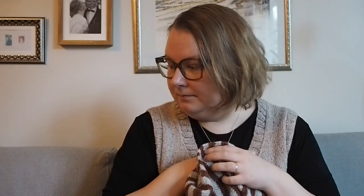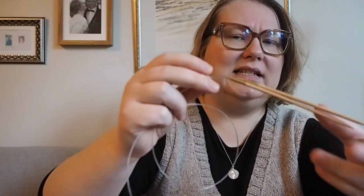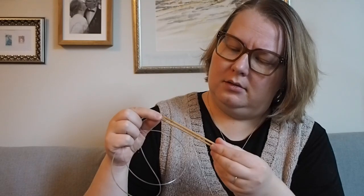3.5mm needles. Yes, they're here. 3.5mm bamboo needles. I think these are called C's or something like that. These are one of my favorite needles. I have these in many sizes. I get these from my local yarn shop Snurre, but I didn't use them for last year's shawl. The Shawlography I made with these rosewood needles. They were 3.5mm needles. They were my absolute favorite, and I broke them just before starting my Twists and Turns.